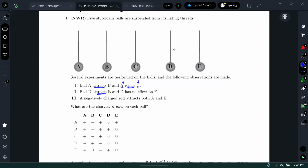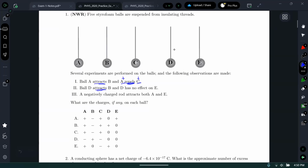I would then look at 2. Ball D attracts B, and D has no effect on E. That one is a little bit more unclear because of that induction thing. So maybe I'll jump to 3. A negatively charged rod attracts both A and E. So because it attracts A, I know for a fact that A is positive now because we said A must be charged and it's attracted by a negative rod, so A is positive. That also means that since it repels C, C is positive. It's possible that B is negative because A attracts it, but it could also be through induction.